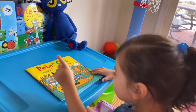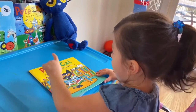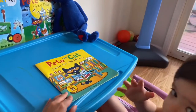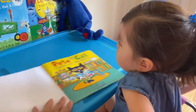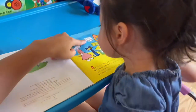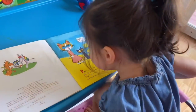That's correct. Pete the Cat takes out the Barbie. That's right. By James Dean. Okay, let's start the first page. Ooh. Can you read this sign? Quiet, please. That's right.